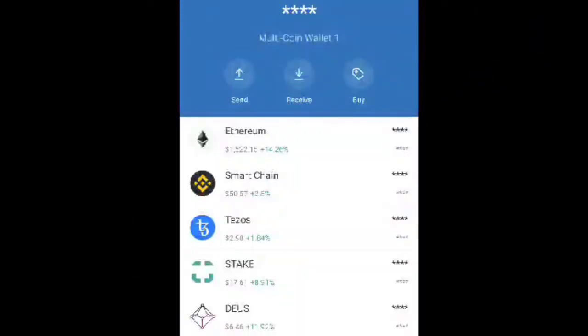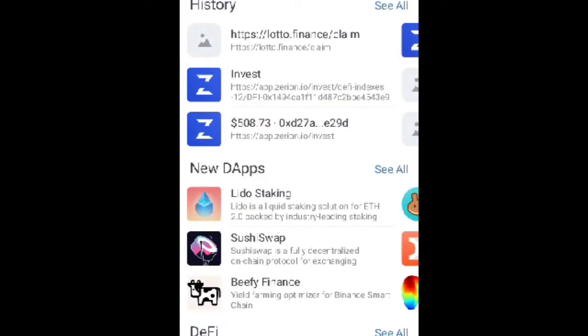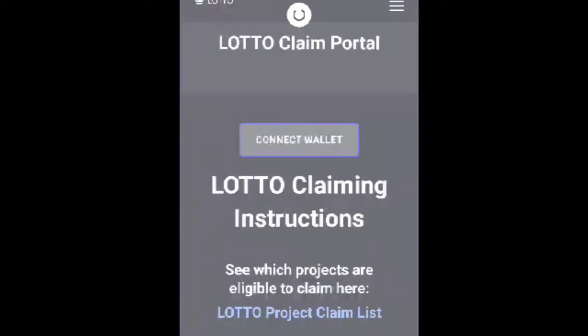Going to show you how to participate in the LOTTO Finance Airdrop. So first thing first, you come to your Trust Wallet. When you come to your Trust Wallet, you go to the app section below, just beneath the screen of your phone. Click on it, then you click on lotto.finance/claim.